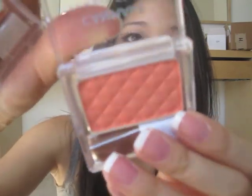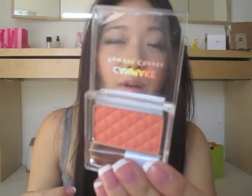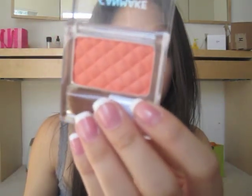This one does have a little bit of shimmer in it, but you can't actually see it when you put it on your cheeks. The shimmer just kind of goes away, so that's good. I don't really like glittery cheek products. I feel like I'm a little bit old for that now. Silky, really highly pigmented, and I feel like all the colors that Canmake comes out with are pretty wearable, which is what I like as well.